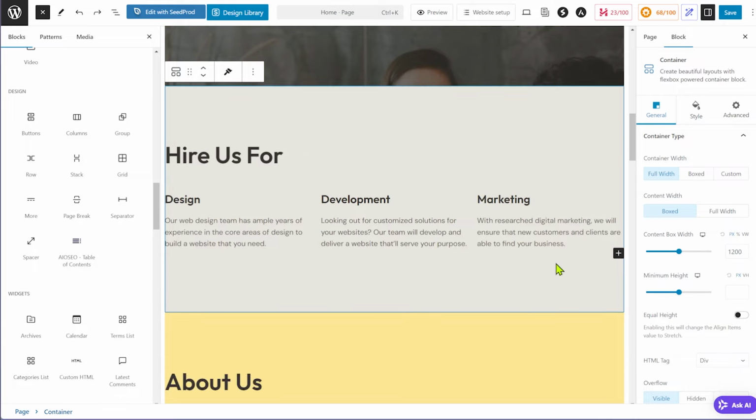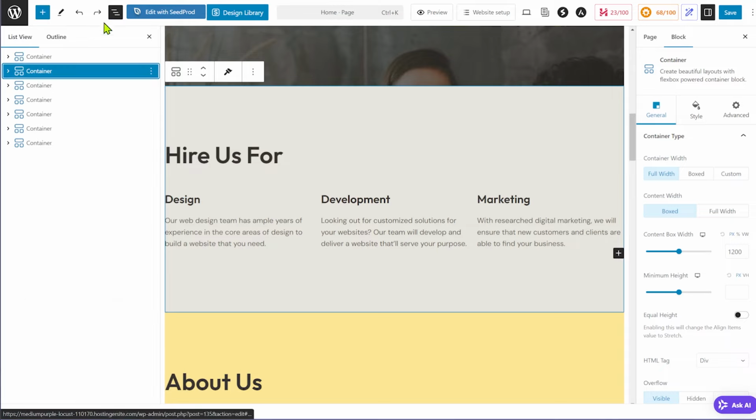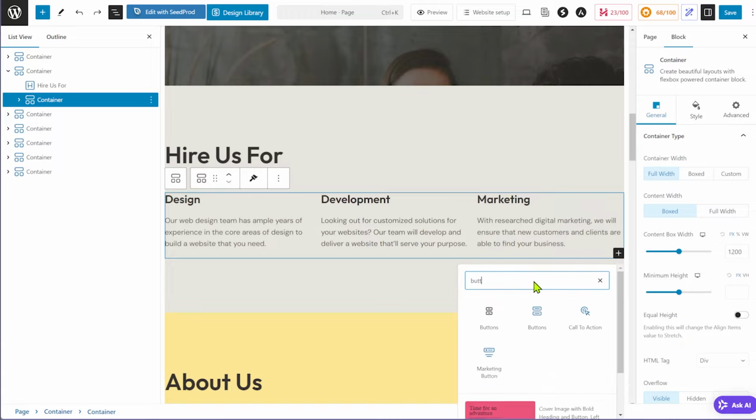So what I'll do is click the plus button after I've selected the main block. I'll just use the list view, and inside, we have this container. Once I've selected the container, I'm going to click the plus button and type in button. And then you see the marketing button and the buttons block. The blue ones are from Spectra and the black ones from WordPress. We also have a call to action. So let's use call to action for now.